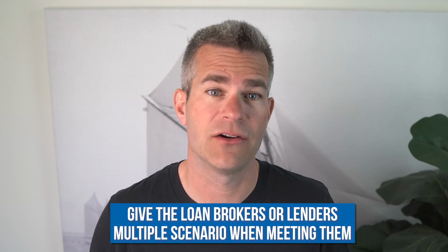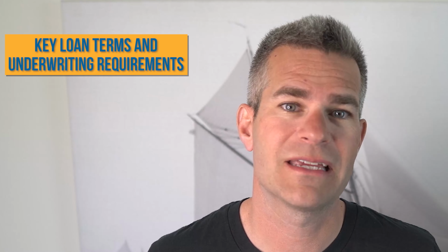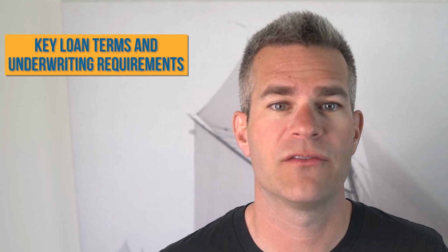What lenders look for in a borrower. As you meet with loan brokers or lenders, give them multiple scenarios and ask what they're likely to require to approve the loan and what terms might look like. What would the terms look like for a stabilized asset? What about a distressed value-add deal? What would a bridge loan look like? So here's some of the key loan terms and underwriting requirements and what to look for.